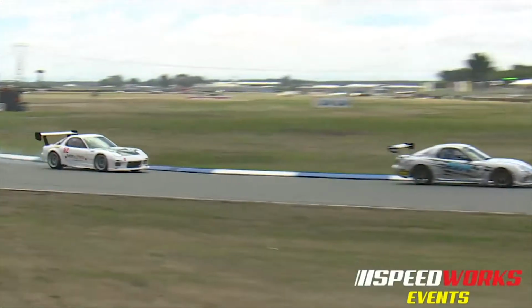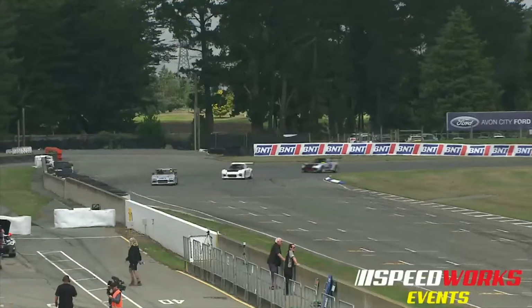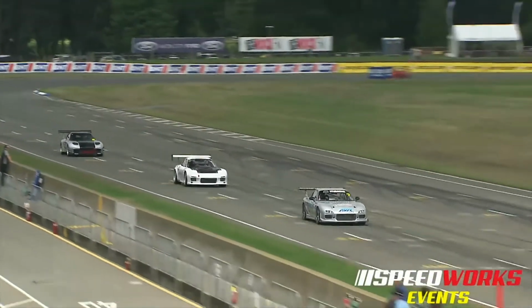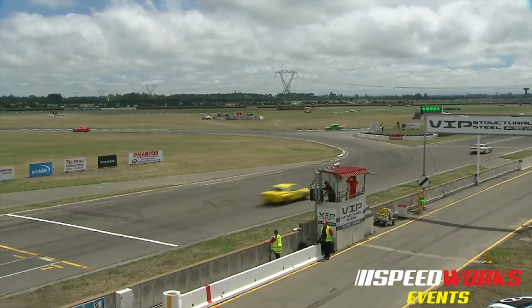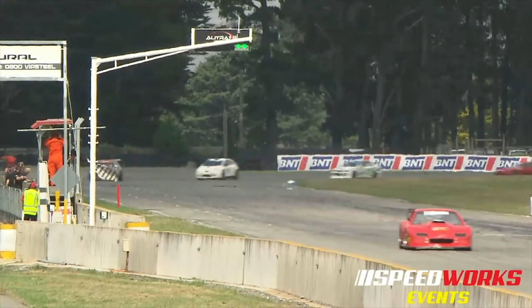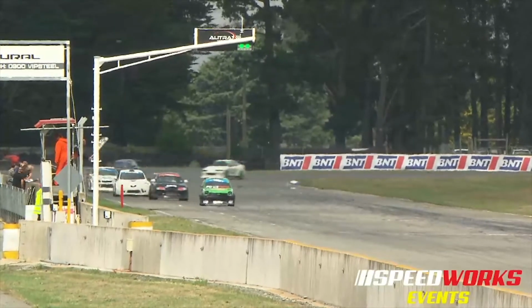So a good performance there by the OSCA Super Saloons. Taken out by Glenn Smith from Cameron Jones, Chris Henderson, Jeff Washburn, Gary Duncan, Jonas Patterson, Rob Gimlett, Michael Gallagher, Ben Coffin, Matt Edgar. And that wraps up the top 10. Good, clean, fast racing. Definitely battles all throughout the field, and yeah, those guys would have had a ball out there.